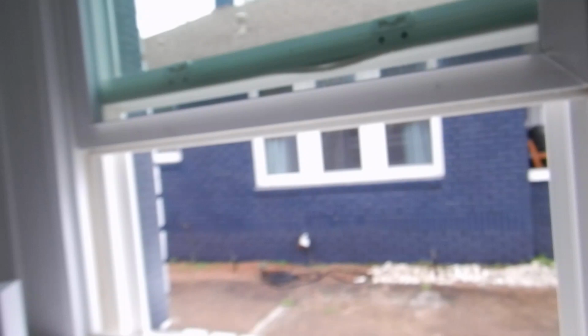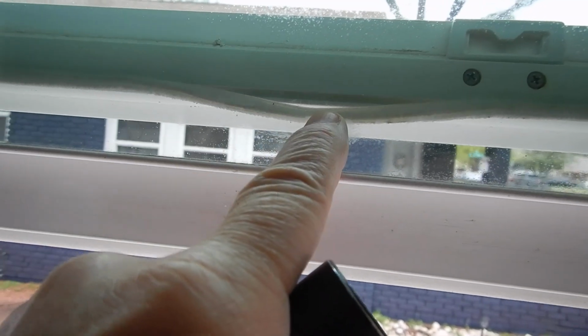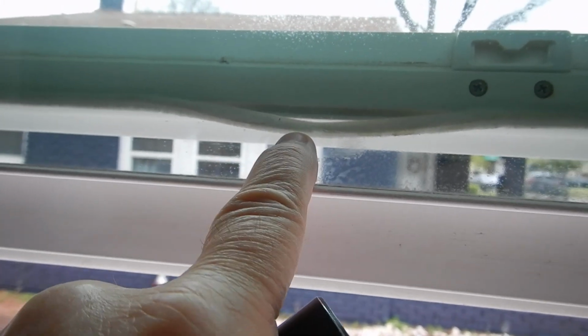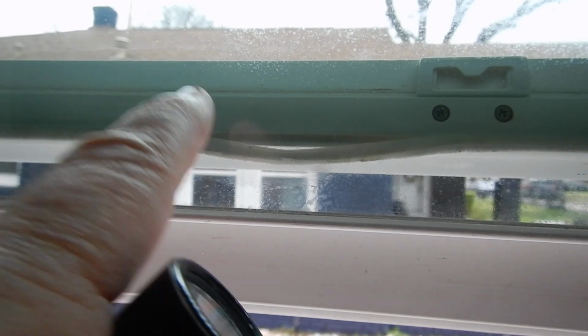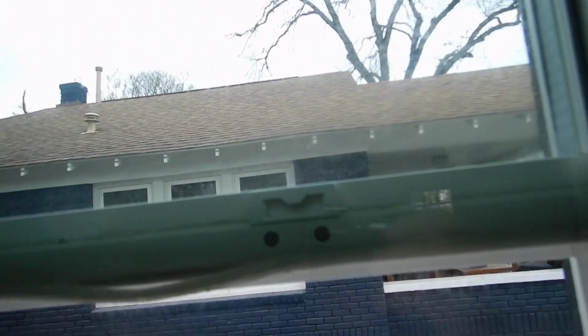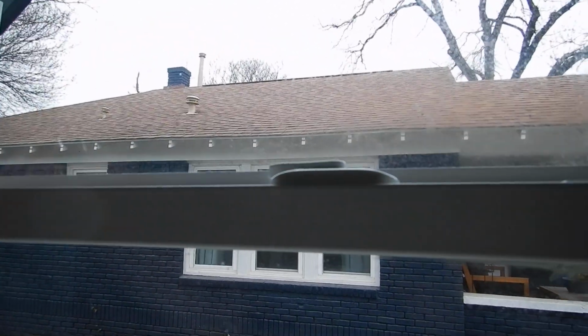Coming on along, it seems like we've got a common thread here. This felt on these windows. It must have something to do with the product. But that's two windows in a row that I found that the insulating felt is loose like that. That'll let moisture in. That'll let energy out. And in high winds, it might whistle for you. It might play you a tune. Okay, you have a musical house.